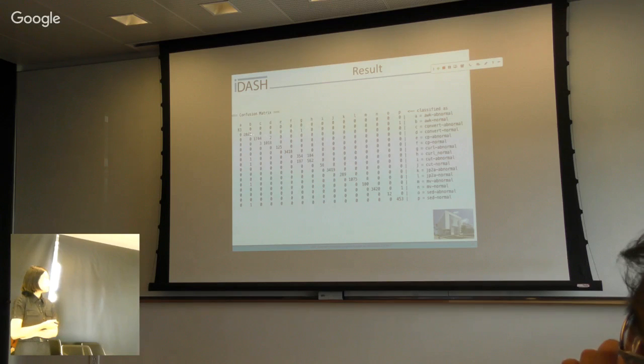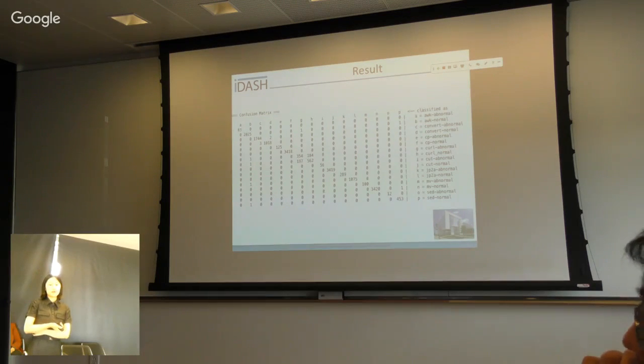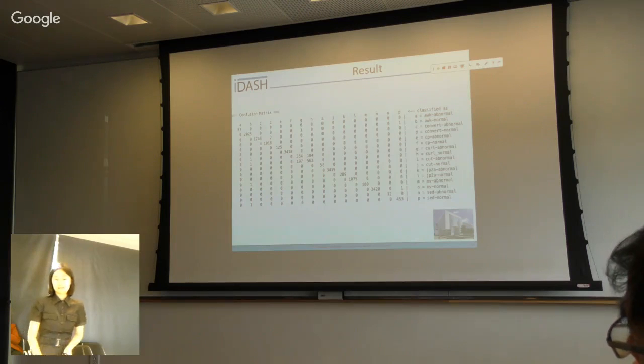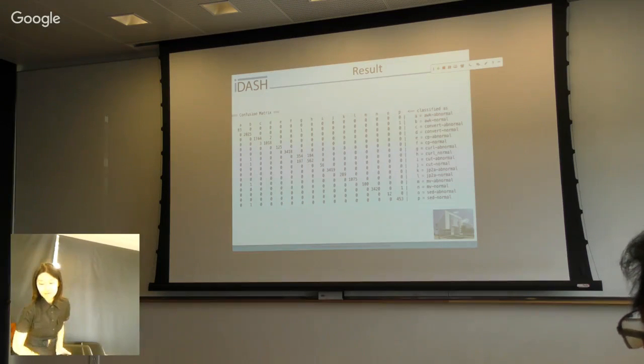I'm thinking that if I try to balance the data files, the amount of data files in normal and abnormal, this might be better. But because of the inherent difficulty in collecting some of the abnormal behaviors, I couldn't get so many abnormal behaviors in time.